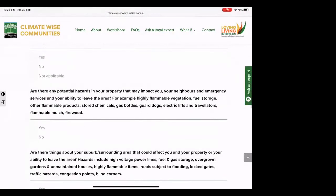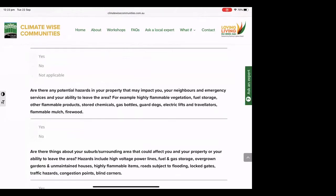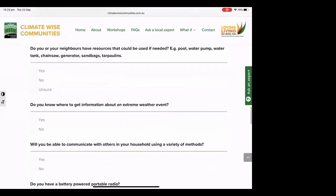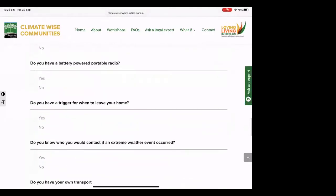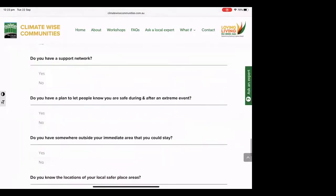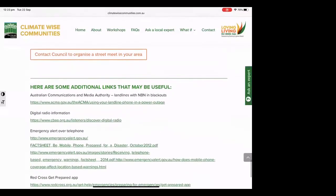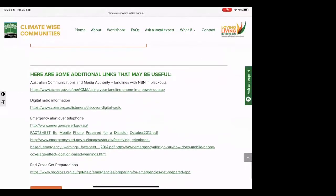Without going into too much detail, you can do this at home in your own time, but I'll simply cover these small issues. You scroll down, and again, at the bottom of this page, there are some very useful links that may come in handy.